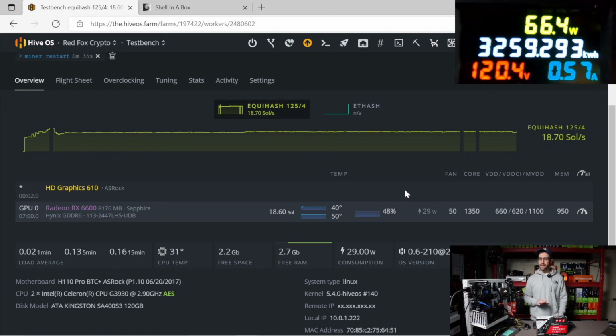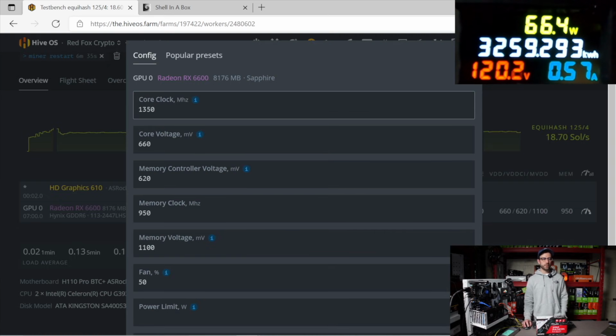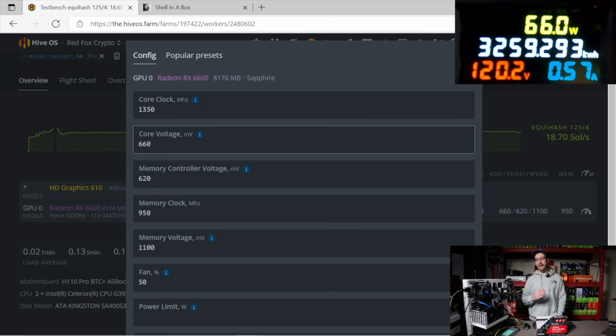It's not something I've ever mined on AMD cards before, and AMD overclocking is still just not my strong suit, but I'll show you what I landed with, and maybe you can help me and this community if you decide to mine Flux on this GPU. You can see the core, I bumped up all the way to 1350, which then I had to bump up the core voltage just to give it a little more power for stability, so I upped that to 660. Then everything else that you see here remains the same as it was on Ethereum.